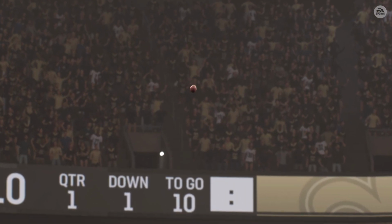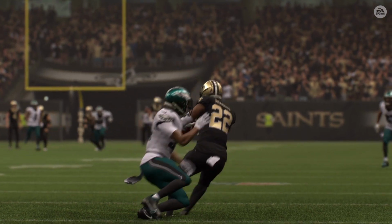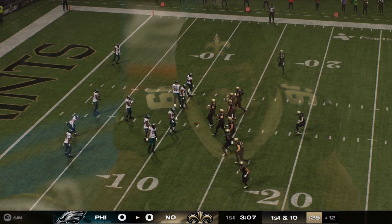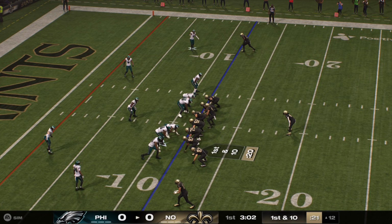No beating around the bush with this crew. His first throw of the game is a deep shot, and it connects. That's a tendency breaker right there because normally you build up to the big shot, but not in this case. A real field flipper there as all of a sudden they've got a first down in the red zone.